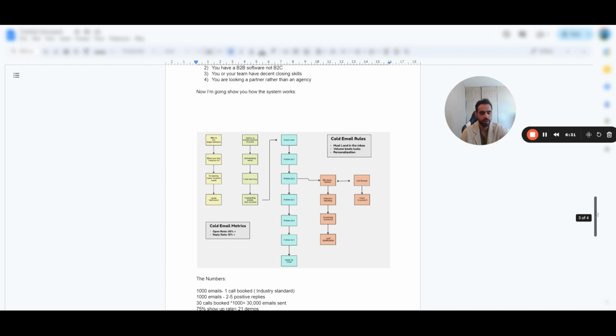And once we set up the domains and emails, we warm up those email accounts before sending emails, just to make sure the emails don't land in the spam folder. Because if we start sending emails from a new account, it's most likely going to end up in spam.